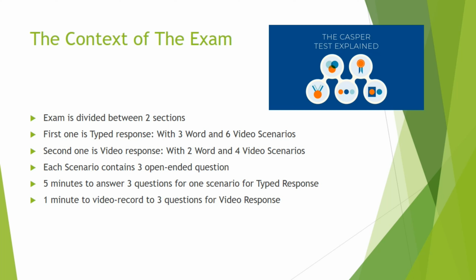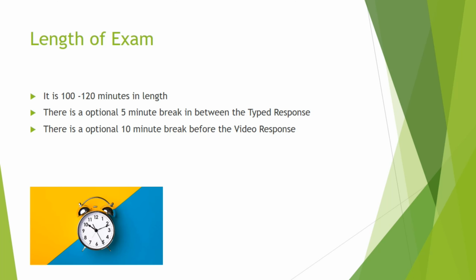It's really not that bad. We'll talk about more examples upcoming. So the length of the exam is approximately 100 to 120 minutes, so it could range from an hour to 2 hours. It just depends on how fast you go, but generally, to me, it took a little more than an hour, like an hour and 15 minutes or so. It was not too bad.